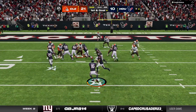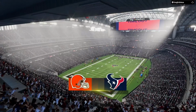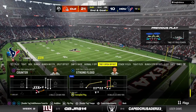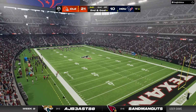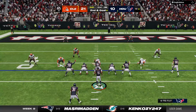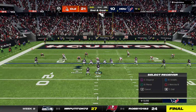Tempo. And they go the wrong way on this one. Losing yardage back at the 12. Now the Texans will use one of their 2 remaining timeouts as the clock will stop with 21 seconds to go here in the first half. They'll try again on 2nd and goal after going backwards to the 12. 19 tight.